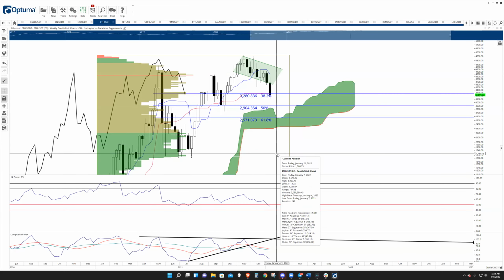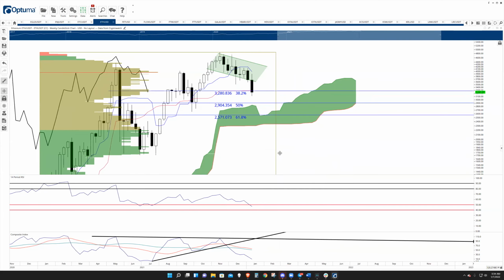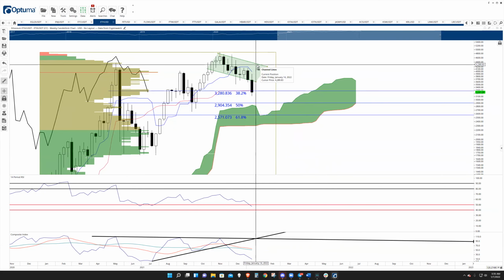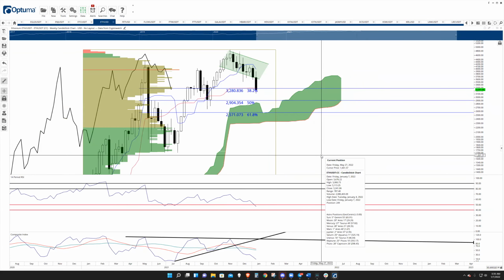Taking a look here at Ethereum, I really like where Ethereum is at from a long perspective. I think this is a beautiful looking bear trap that is going to likely surprise a lot of folks, especially where it's at.